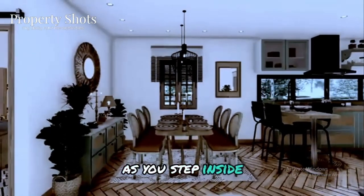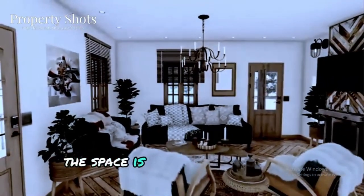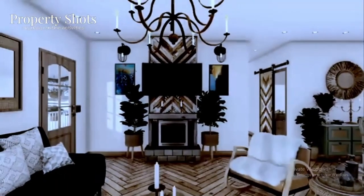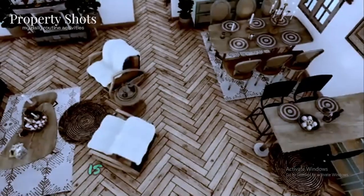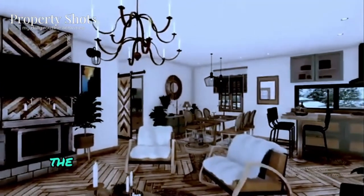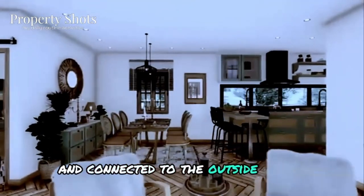As you step inside, you are welcomed by a modern and minimalist interior that exudes both comfort and style. The space is perfectly designed to maximize every inch, with the A-frame ceiling creating a sense of openness and grandeur. The living room, with its cozy furnishings and a warm fireplace, is a perfect place to relax, whether you're enjoying a quiet evening or gathering with loved ones. The large windows bring in plenty of natural light, making the interior feel bright and connected to the outside world.